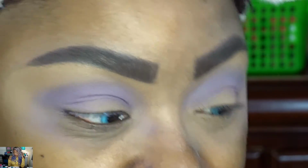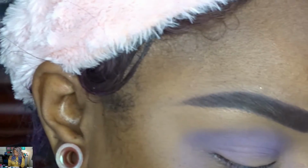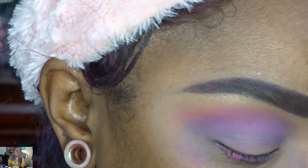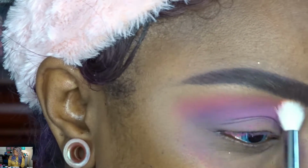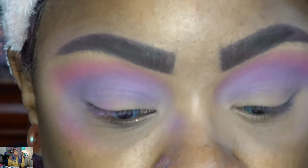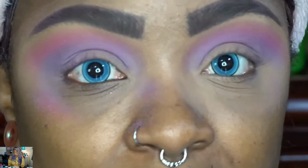Now that I have that blended on my lid, I'm going to go into this hot pink shade, and I'm going to actually blend that into the purple. As you can see, you do get a little bit of fallout, but that's also why I like to do my eyes first, because a lot of shadows have fallout.